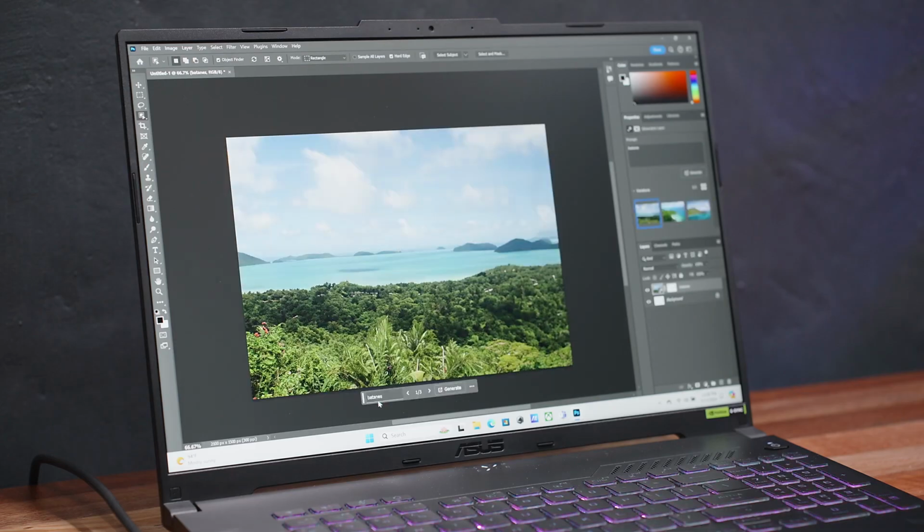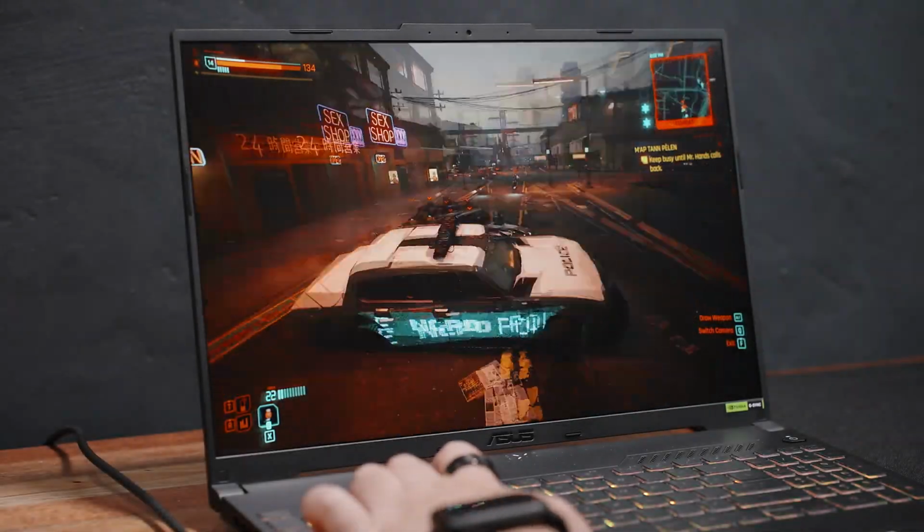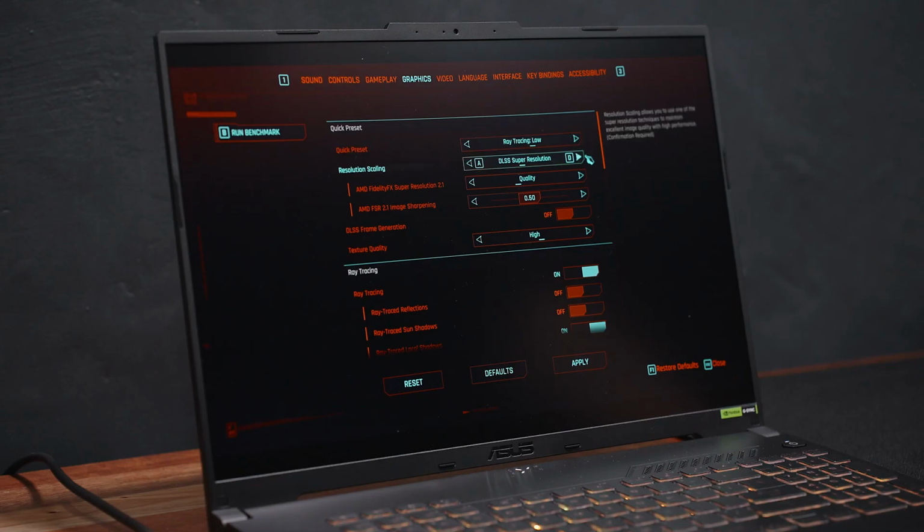Considering you could spend way more on a laptop to only get marginally more processing performance, we reckon the ASUS TUF A16 is a bit of a bargain.